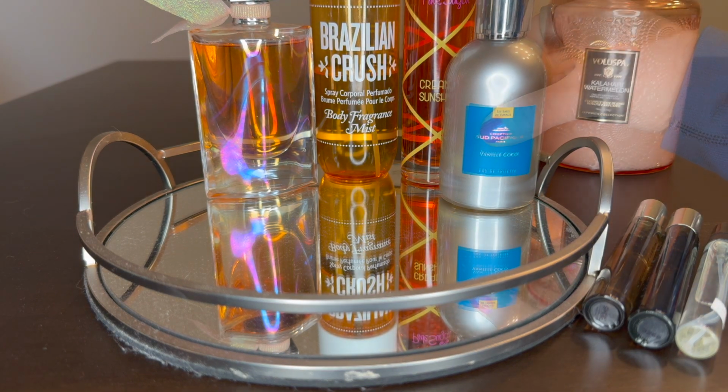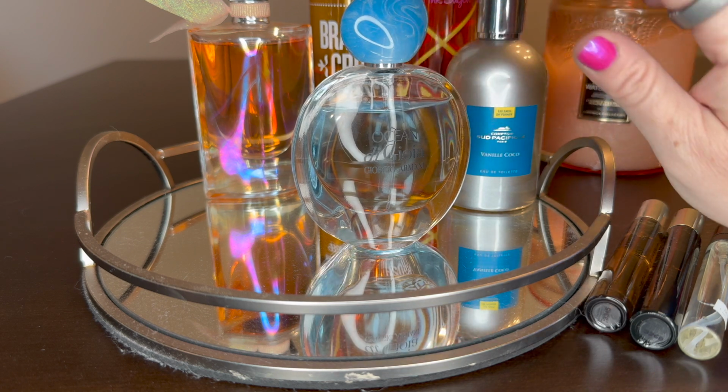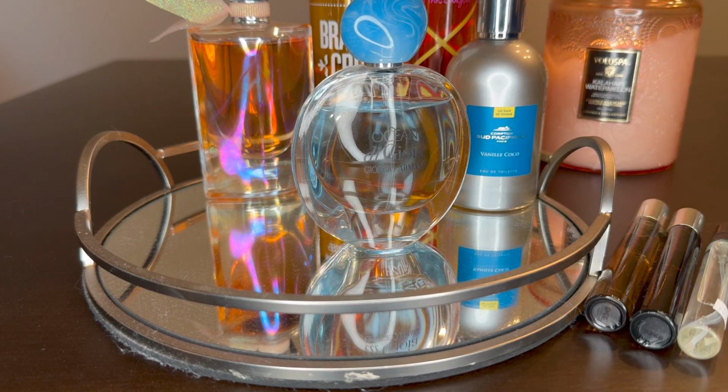and I need to give it some more love. And I remember I told you I was going to do another Giorgio Armani. This is the Ocean by Giorgio Armani. This is a smaller version, as you guys can see.